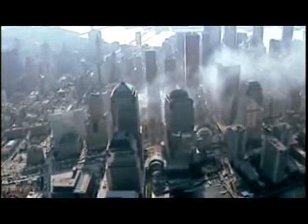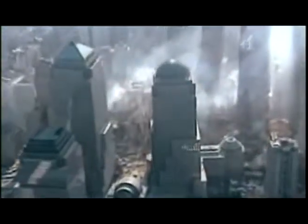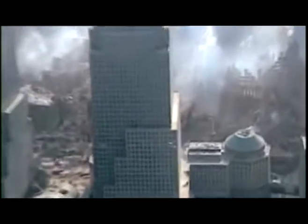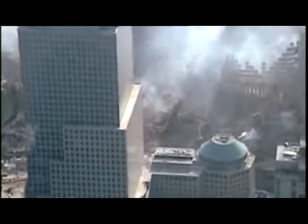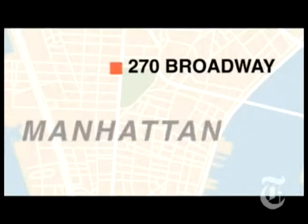The search for human remains was now widening to include the rooftops of buildings around the World Trade Center. It was here that 2 lower leg bone fragments were found. But it had its roots at 270 Broadway.